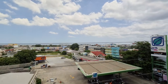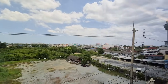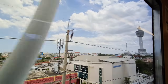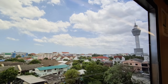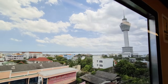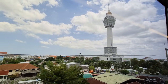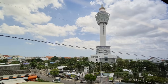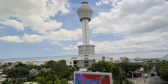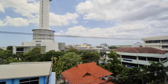Yeah, there in the back you can see some installations of the fort. And now you get a good view of the view tower. In 2019, the Sukhumvit line had 740,000 riders, and with that it's the busiest transport line in Bangkok.